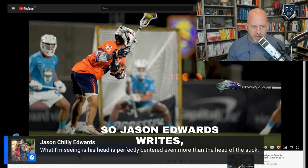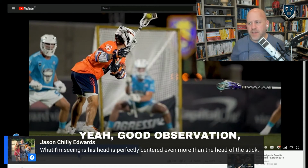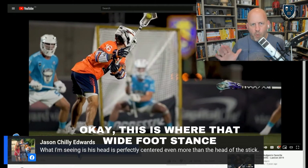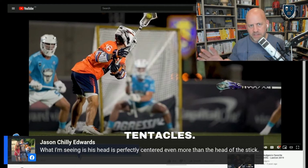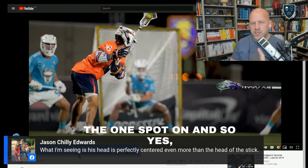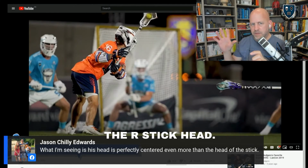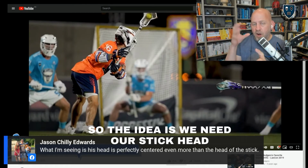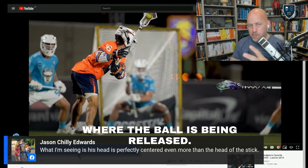Okay, so Jason Edwards writes, what I'm seeing is his head is perfectly centered, even more than the head of the stick. Yeah, good observation, Jason. So in this position for him, this is where that wide foot stance allows him to, it's like tentacles. Not testicles, tentacles. All right. So yes, his head is centered in the cage, but we've also got to be mindful of our stick head. If I'm primarily making saves with my stick, and again, that was a question I asked earlier, the idea is we need our stick head more centrally located to the angle where the ball is being released.